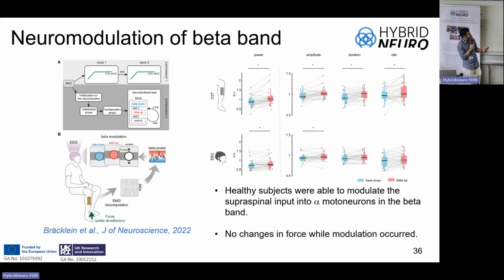And these changes were significant both in the CST, so they modulated the neural drive transmitted to the muscles, measured in the EMG, but also when looking at the EEG, those changes were significant. Also, they were significant for the EMG for different measures, like the amplitude of the beta burst and the duration of the rate, not so for the EEG. So it was very challenging, but healthy subjects were able to modulate the supraspinal input into the alpha motor neurons in the beta band while they performed, and they were able to keep the same performance while executing the task.